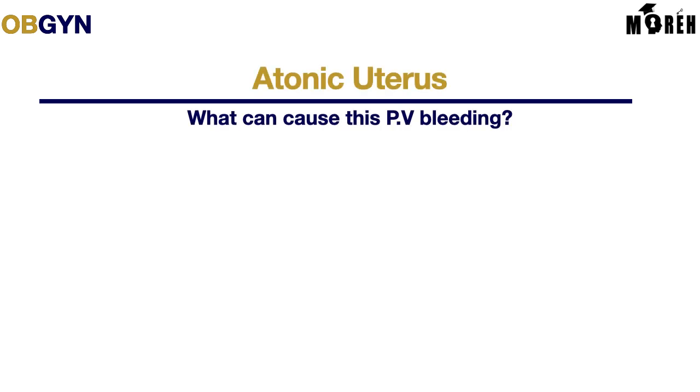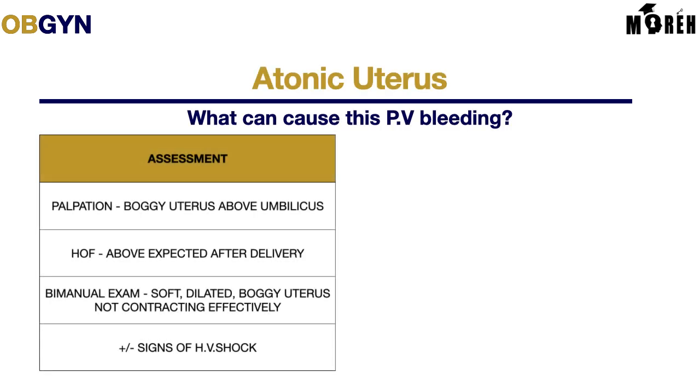So first, we're going to look at uterine atony. How do you assess uterine atony? In our assessment, of course, you do a brief history. We look for the risk factors that we've just discussed, and then you palpate the uterus. The uterus is going to feel bulgy, and it's going to be above the umbilicus after delivery. The height of the fundus is above expected, because after delivery the uterus should begin to contract, and it will ideally go below the level of the umbilicus. But if it's soft, if it's bulgy, and if it is not going down, then there is ineffective contraction.